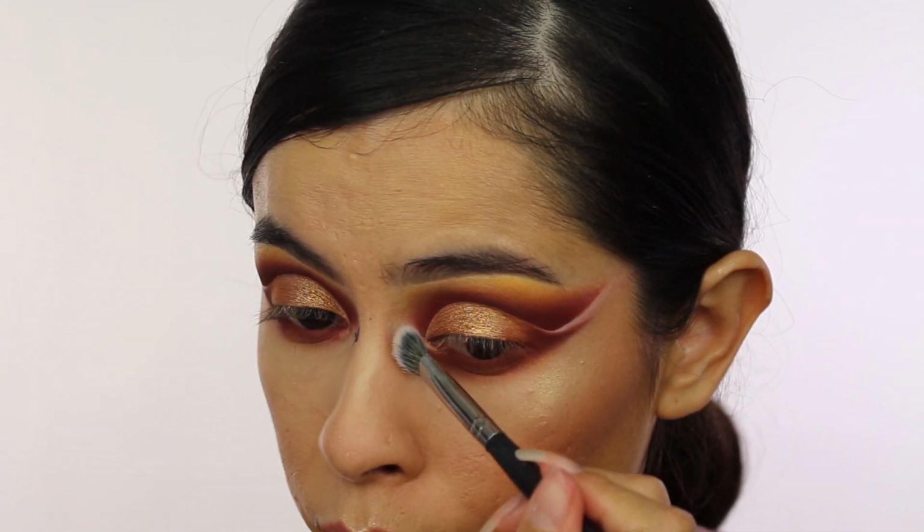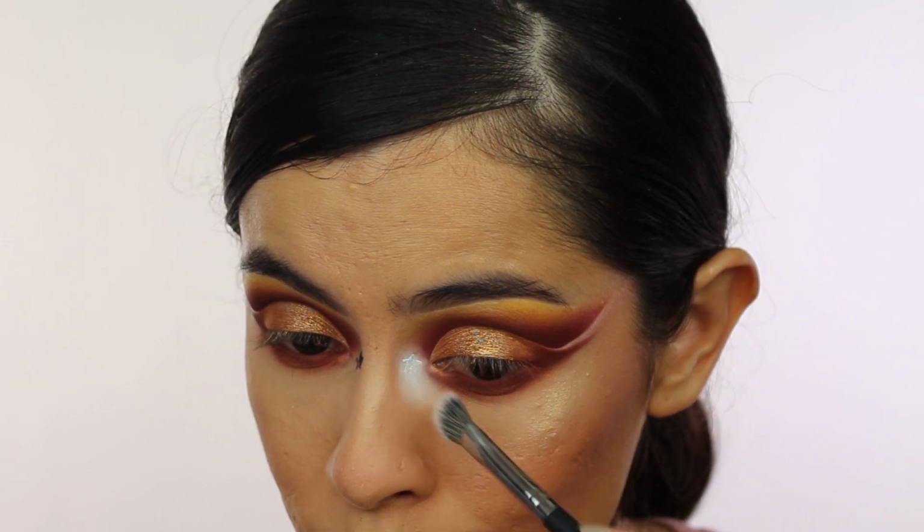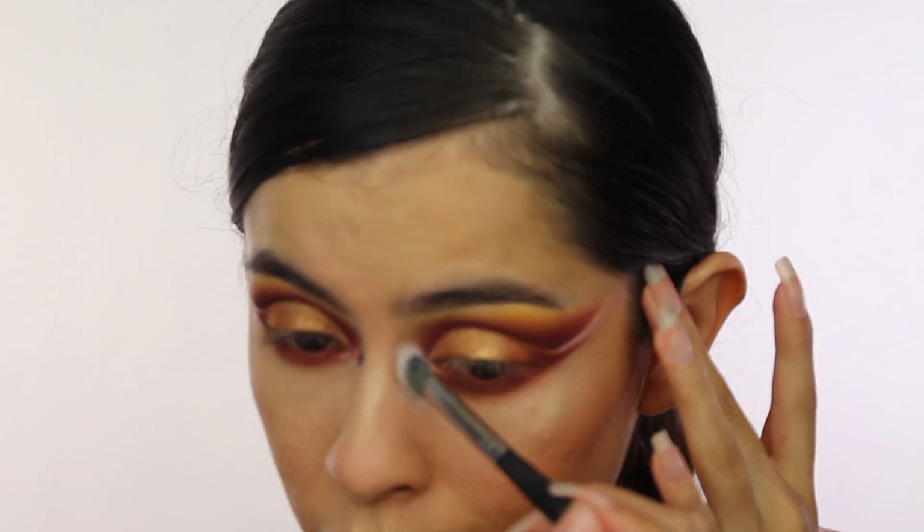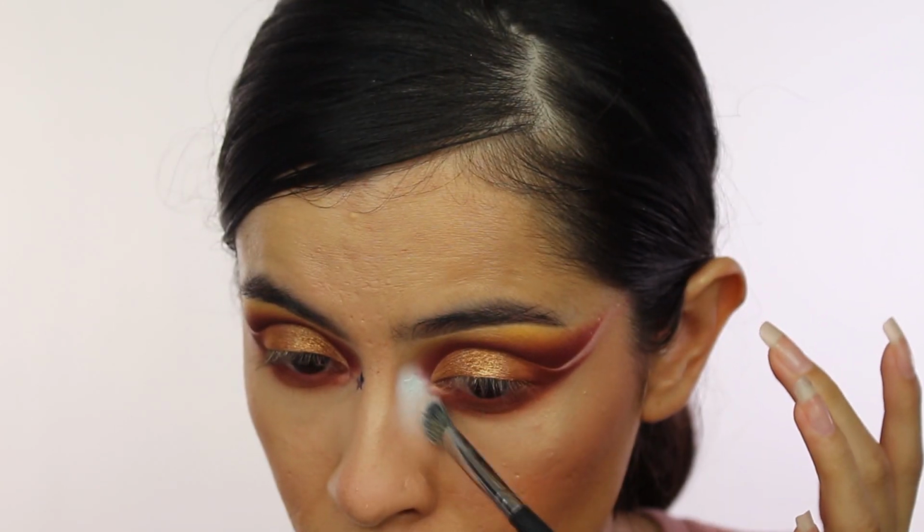I'm going to put that right into my inner corner, and I just really love this white shadow. It's just very, very white. You don't even need a lot. It's literally all I'm going to use.